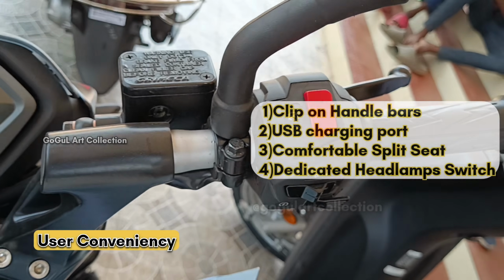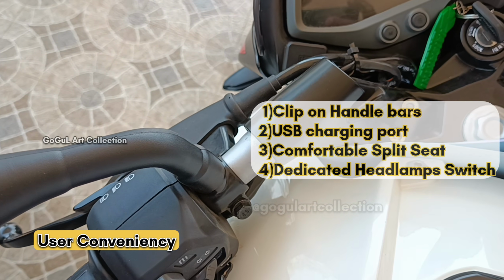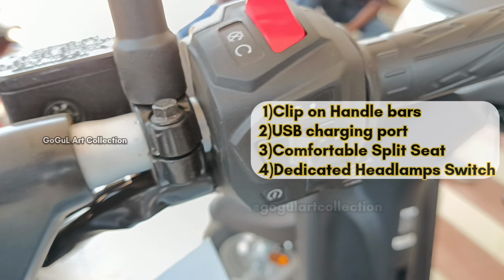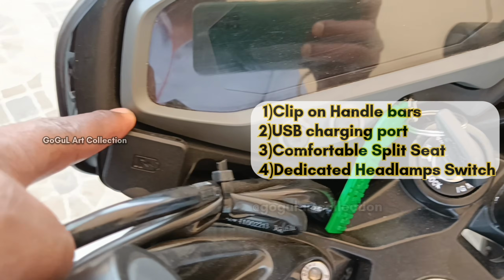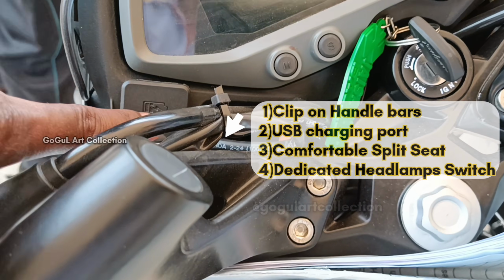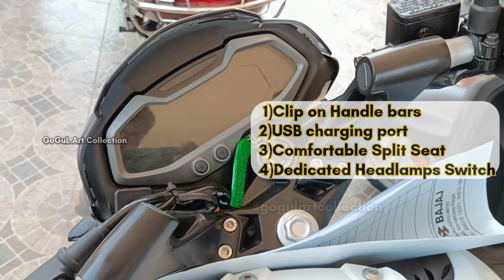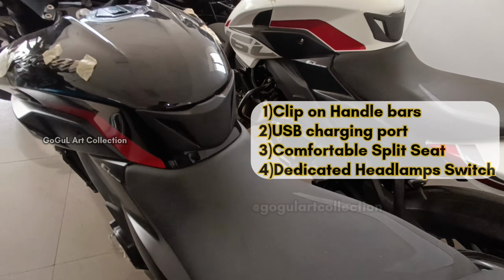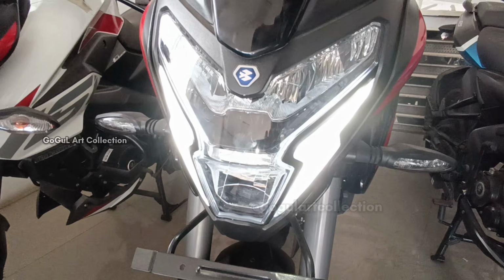And the other thing to note is the NS200's user convenience. First of all, they have given a clip-on handlebar setup for the user's convenience, which compared to the NS200 with the MT15, is still better in terms of riding experience for the user, guys. And they have given a USB charging port, a dedicated headlight switch, and a comfortable split seat setup for the rider and pillion. They have done a good job compared to the MT15 pillion seat assembly, guys.